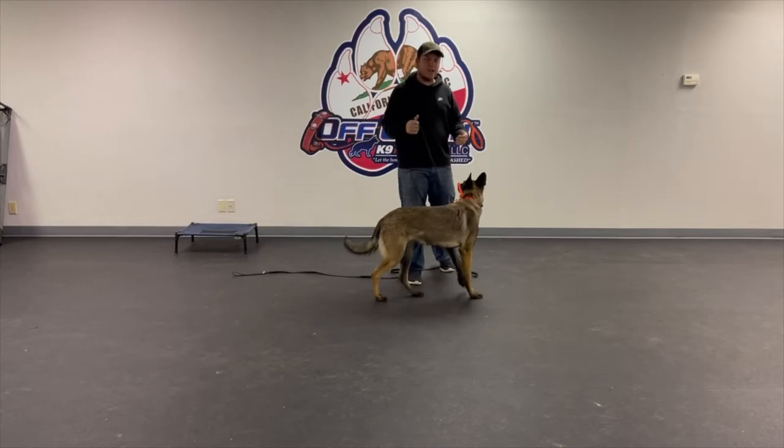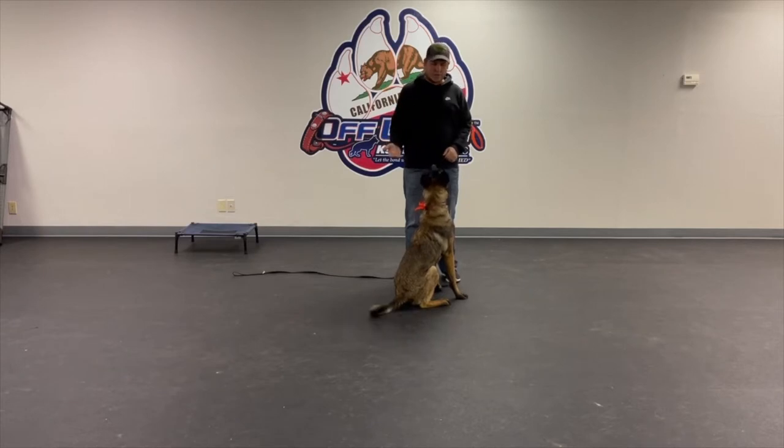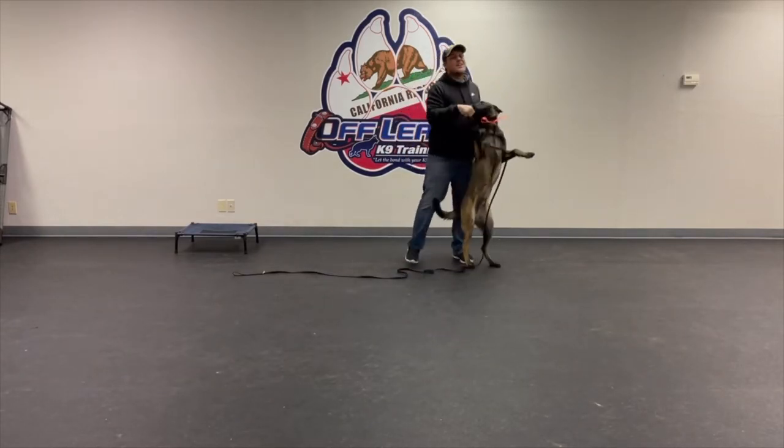I have my newest board and train, Flynn. He's a 9-month-old Belgian Malinois. And he's here, of course, for the basic obedience. He's also here because he gets a little excited, likes to jump a lot.